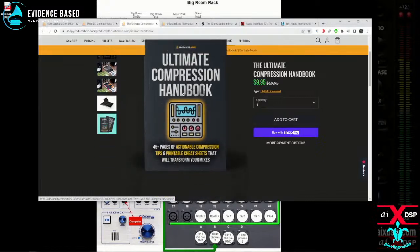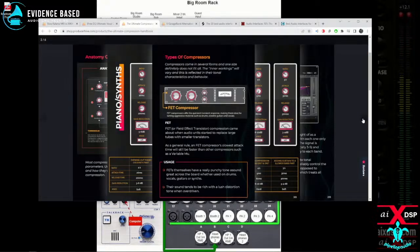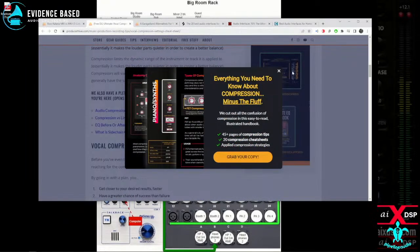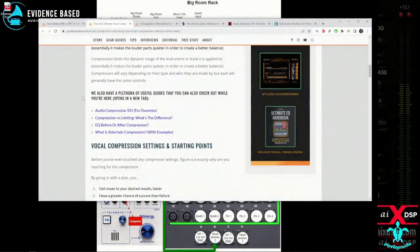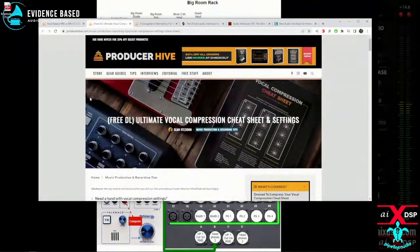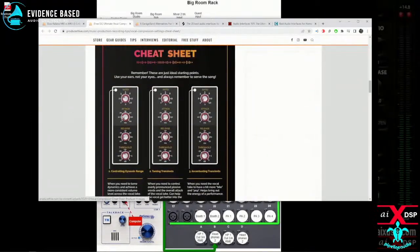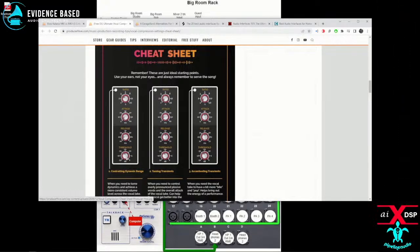45 pages of actionable compression tips and cheat sheets. This actually isn't that bad. I wouldn't mind having this for the kids around here. Actually, he's got the same speakers as I do. But when I look at this thing, if this is like a free ultimate compression cheat sheet and settings, this isn't that bad. If I go halfway down the page, we're already getting to some settings. Controlling dynamic range, 3-to-1 ratio, 5 millisecond attack, 20 millisecond release, and threshold. I don't know. You're going to have to set that yourself.